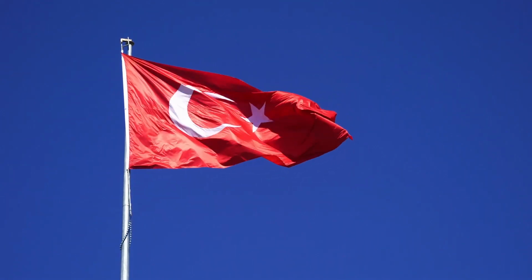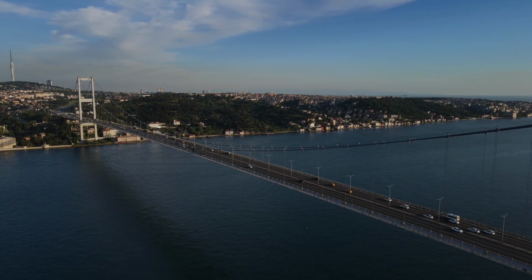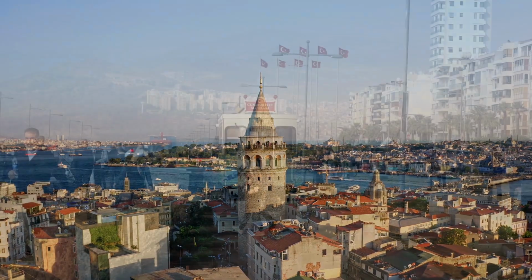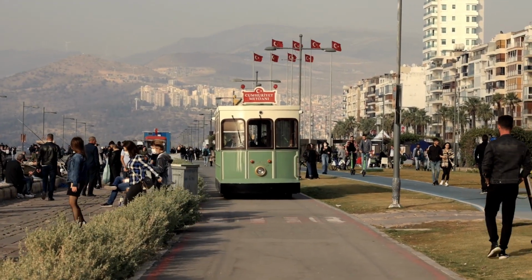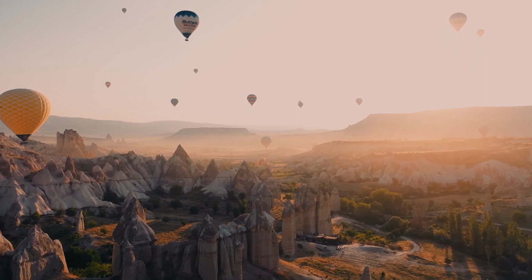In today's episode, I'm going to give you information about how to apply for a property residence permit in Turkey. Turkey offers a property residence permit program for foreign investors who purchase property in Turkey.